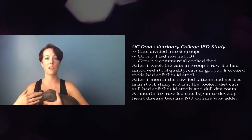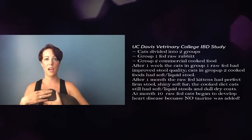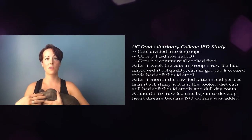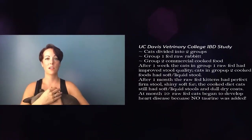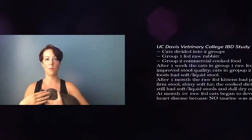It was then discovered that 70% of the remaining raw rabbit-fed cats, which appeared outwardly in great health, also had taurine deficiency. And these kittens would have developed heart failure if continued on the raw rabbit feeding.